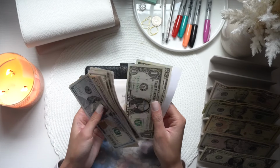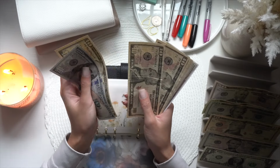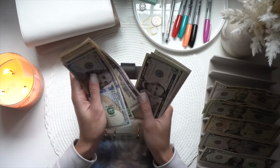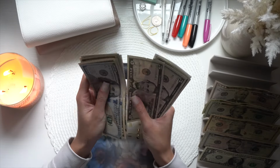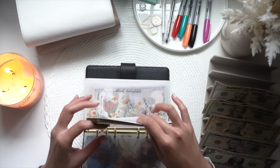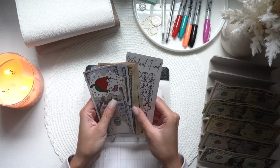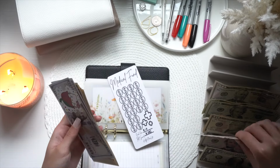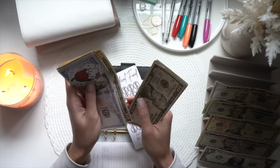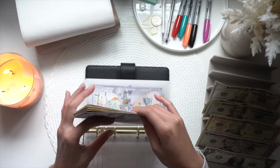Medical is going to get $5. And now medical has 100, 20, 100, 110, 120, 130, 140, 150, 160, 170, 180, 190, 200, 5, 10, 15, 20, 21, 22. So $222. Medical deductible is getting 5 as well. And now we have 200 in the bank, 10, 20, 30, 40, 50, 60, 70, 80. 280 in medical deductible.